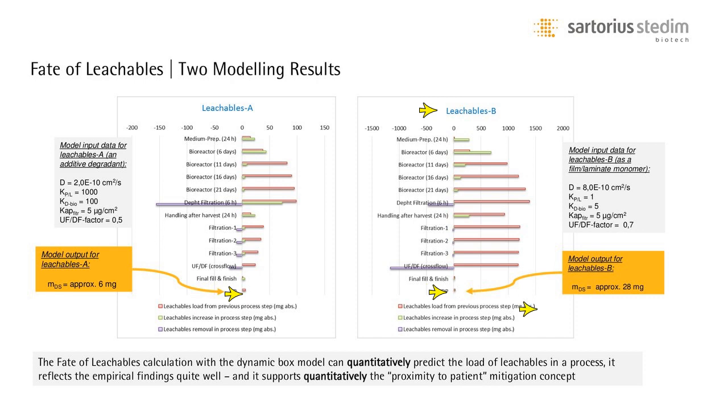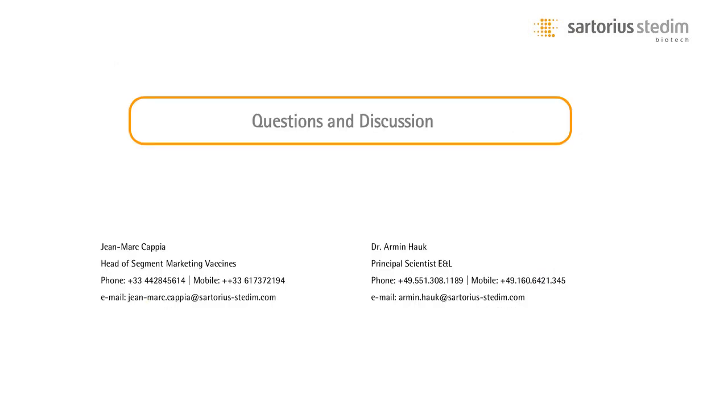So this fate of leachables model, in its very, very simple way, can already now much better and quantitatively predict the load of leachables than any other worst-case model which is used so far. And this model supports quantitatively and perfectly the proximity to patient concept. So this model will be further developed by us, and then we will use this model in a modular way to calculate leachables in downstream processing. With this slide, I'm at the end of my talk, and I'm open for questions. Thank you very much.